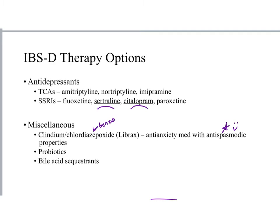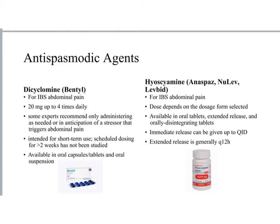We definitely want to encourage patients to use probiotics to help with their general GI health. And an interesting entrant into this category as well is the bile acid sequestrant. You may remember these from our hyperlipidemia lecture. These are used to reduce cholesterol in patients, but they also have the effect of reducing diarrhea in those patients who have IBS-D.